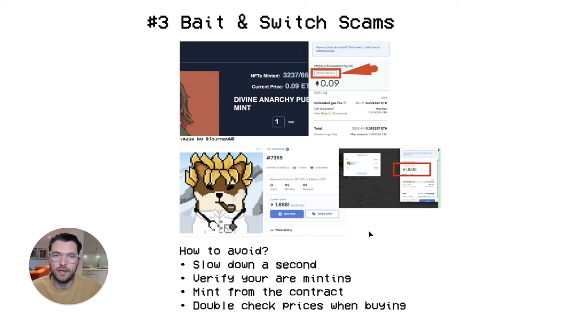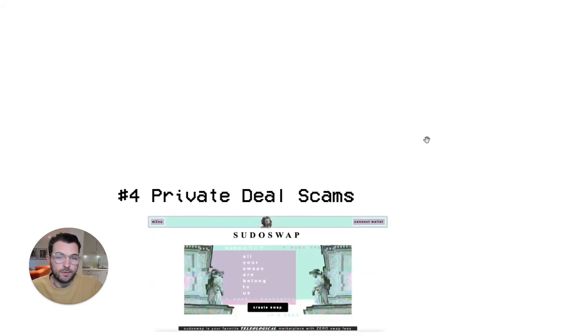You don't have to interact with any terrible UIs. You just do it all on the back end through Etherscan, and you can avoid potentially falling into a scam. Yeah, that one's pretty simple. Learn to mint from the contract.